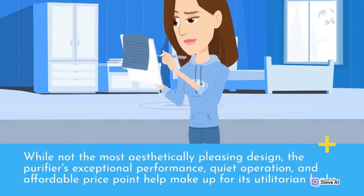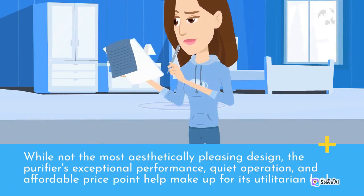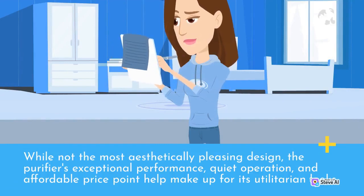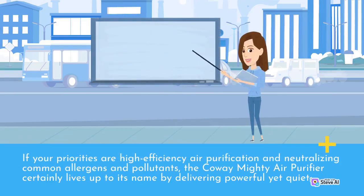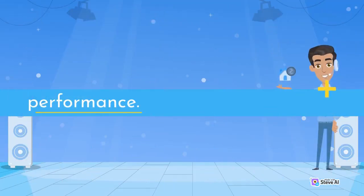While not the most aesthetically pleasing design, the purifier's exceptional performance, quiet operation, and affordable price point help make up for its utilitarian looks. If your priorities are high-efficiency air purification and neutralizing common allergens and pollutants, the Coway Mighty Air Purifier certainly lives up to its name by delivering powerful yet quiet performance.